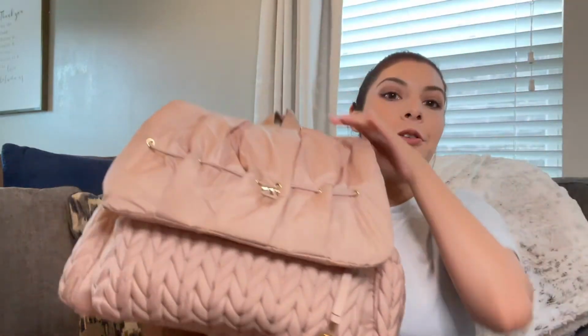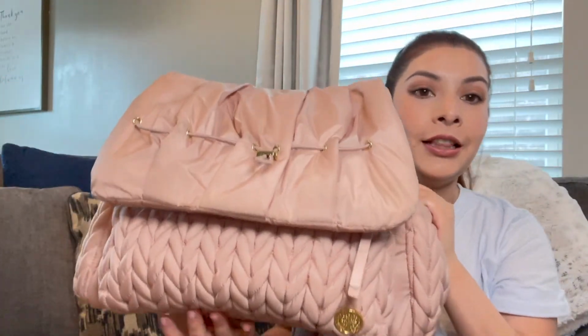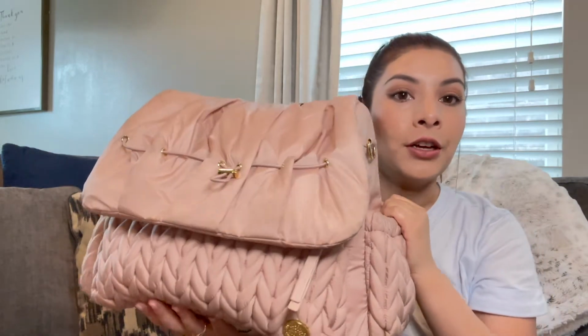Right, so I chose this dusty rose one. I think it's absolutely gorgeous. I love the color of it. I love the texture of it too. It's very lightweight. So right now it doesn't have anything in it.